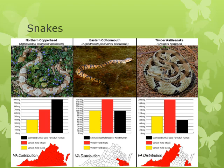There are three types of poisonous snakes in the Commonwealth: the northern copperhead, the eastern cottonmouth, and the timber rattlesnake. I assume that most of you have seen at least one of these in your life. I can't tell you the number of copperheads that live in my neighborhood, just not near my house. Do you know why? Because I have a whole bunch of black snakes living near my house, and black snakes hunt copperheads.